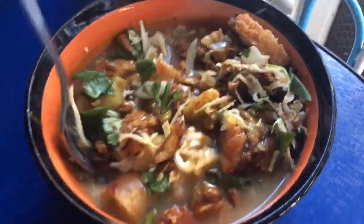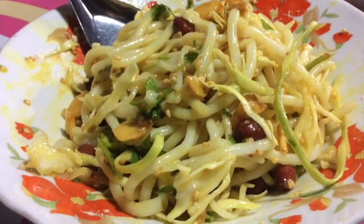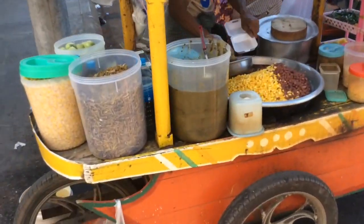Another one of our favorite meals was noodles. Now, these noodles are the same thing as the tofu squares. You pick different toppings and they mix it in, and voila, you have delicious noodles. And they are really, really good and they're really, really greasy.